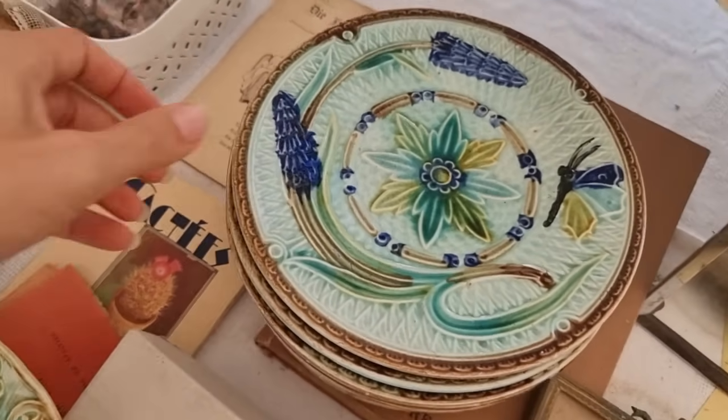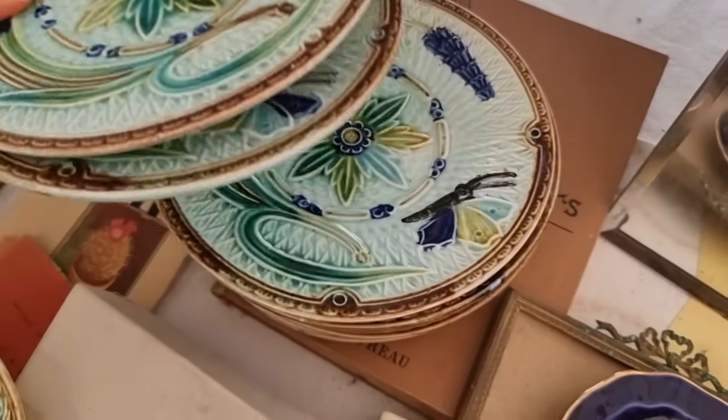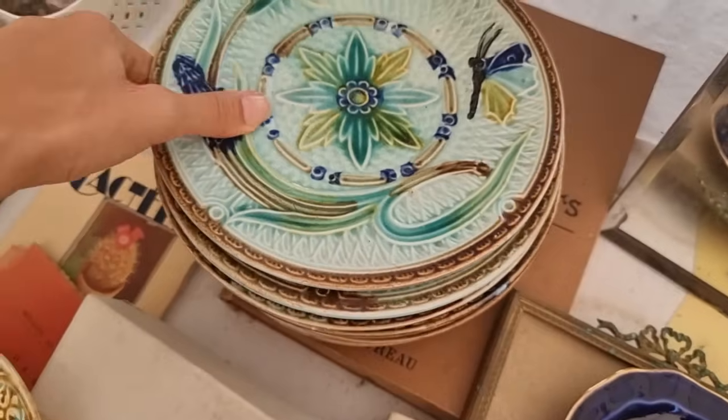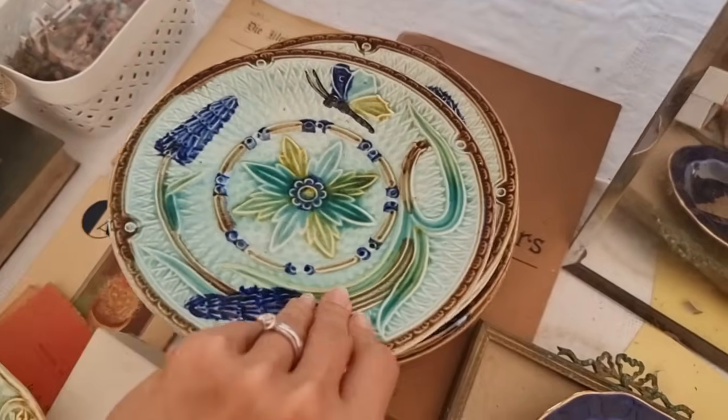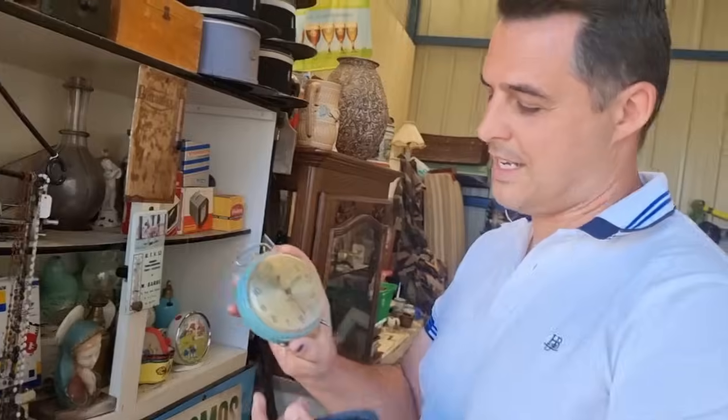Here I spotted these pretty barbotine dishes. This is a typical French handcraft, and I like this set with purple flowers. But maybe there's too many of them and I don't want to separate the set, so I'm going to pass on these.